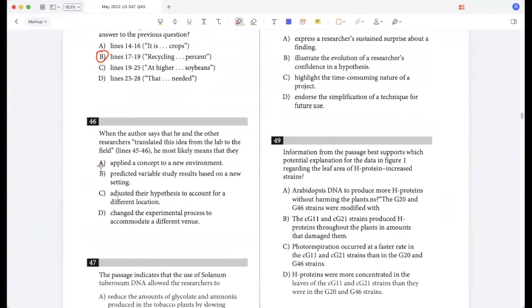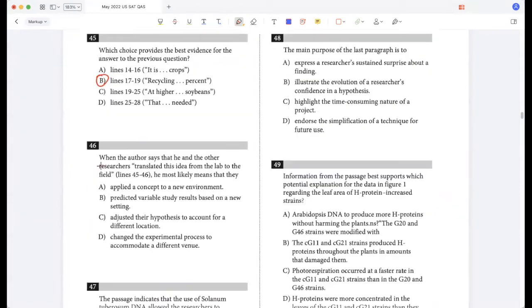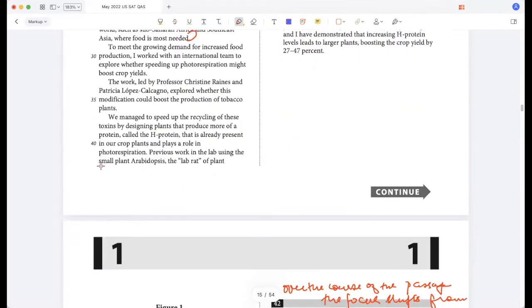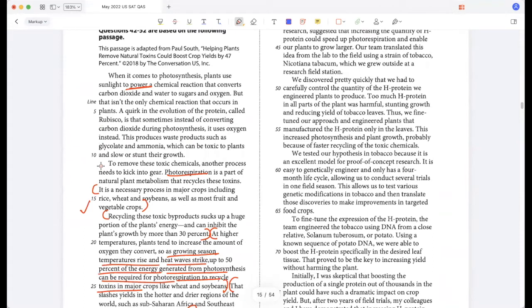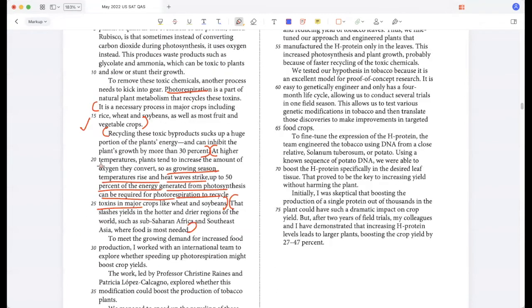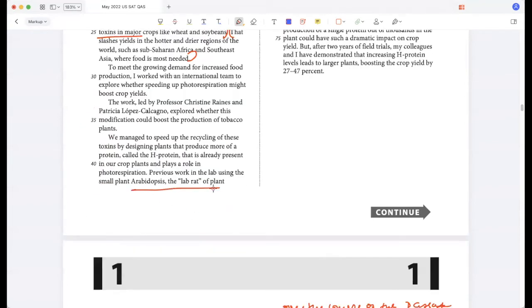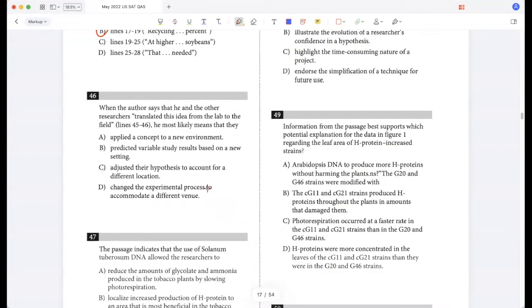When the author says that he and the other researchers translated this idea from the lab to the field, he most likely means that they applied a concept to a new environment. Where is he saying that? 45 to 46. Okay. Our team translated this idea from the lab. Okay, so previous work had been done in the lab and then they translated it. So they applied it to a new environment.